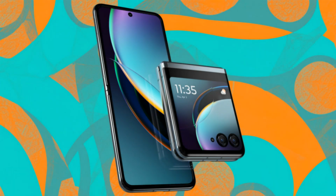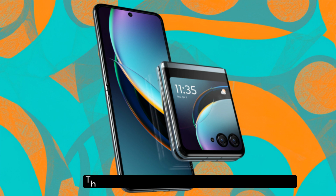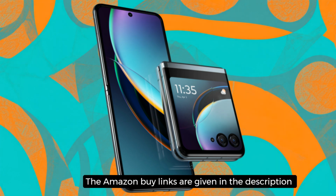The Razer Plus Flip also boasts a versatile camera setup, including a 12-megapixel wide main camera, a 13-megapixel ultra-wide-angle camera, and a 48-megapixel front camera.